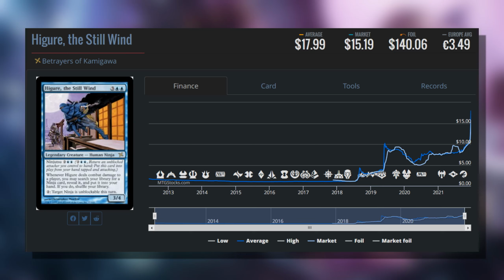Higure has a lot of potential because this is all about ninjas. It's all about searching up ninjas, which in Commander is very powerful, and the ability to make any target ninja unblockable this turn is an enabler for the ninjutsu strategy.